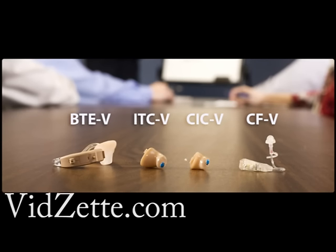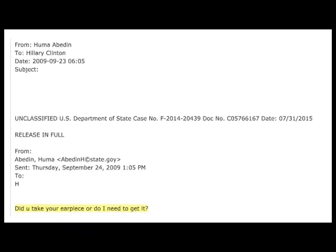CIC-V. It's common for Parkinson's sufferers to speak softly, so devices like the CIC-V are designed to take advantage of a reflex called the Lombard effect. In essence, if you're in a noisy environment, you speak more loudly so you can be heard. In a quiet environment, the SpeechEasy device will actually play a louder background noise into the ear to trick your brain into speaking more loudly. One must ask if this is the earpiece that Huma Abedin was asking about when she was asking in an email whether Hillary had her earpiece.